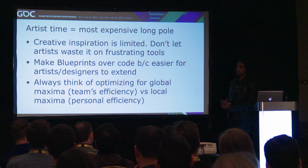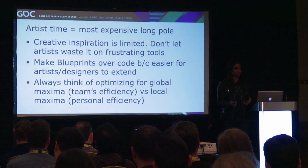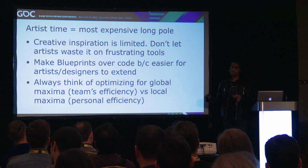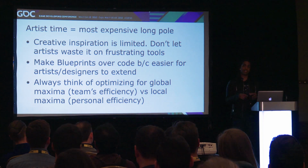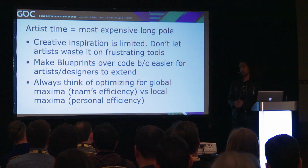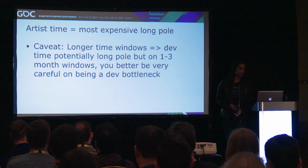And that's really important because the people that we try to work with, or the people that work with us really well, are those people that are multidisciplinary. So if they're a designer, they can also do things in Blueprints, or they can do some light coding, or they can do some technical look dev or shader development. And having this multidisciplinary team and thinking about how to make the multidisciplinary team operate at a really high level is really, really important for us.